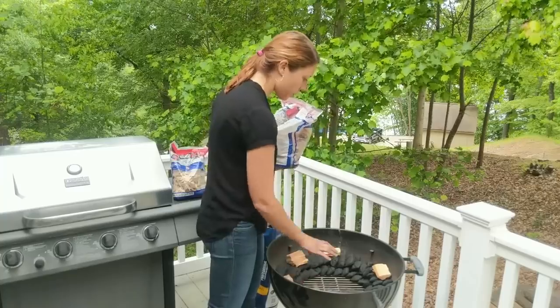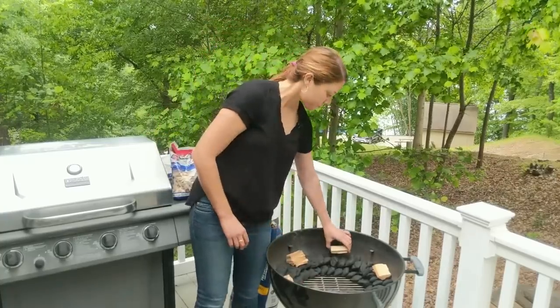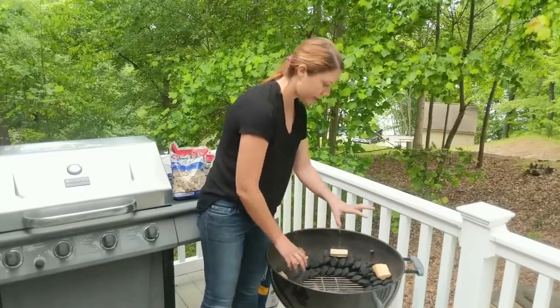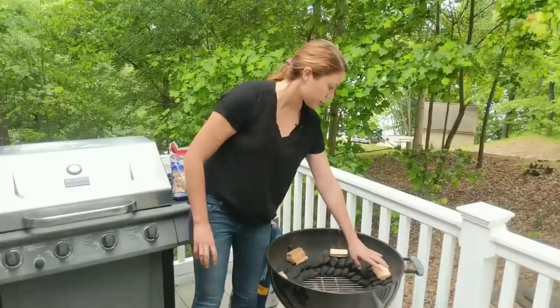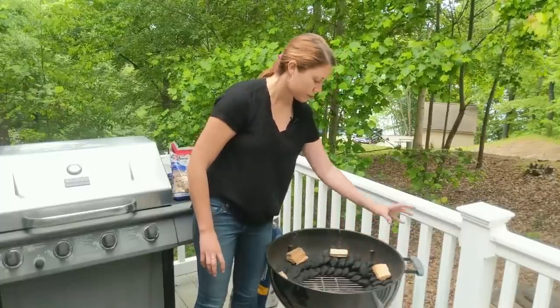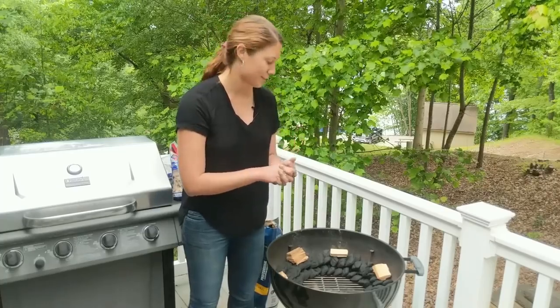And I'm just taking 4 wood chunks and spacing them evenly over this snake. So that as it slowly burns, this will start smoking, and it'll slowly infuse the meat with plenty of smoky, delicious flavor.